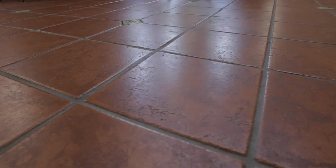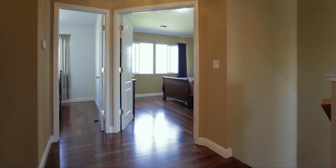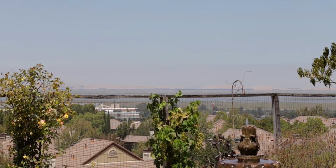It has Spanish tile flooring throughout the lower level of the home with exotic dark hardwood floors throughout the upstairs. You can enjoy beautiful sunsets while you sit on your gorgeous back patio and take in the views of the Delta. Enjoy the tour.